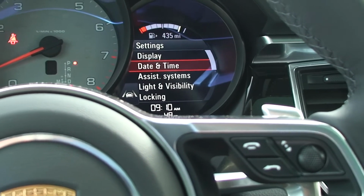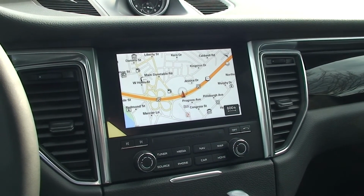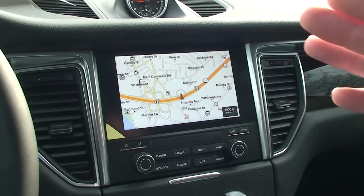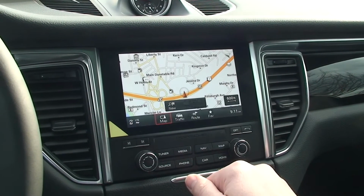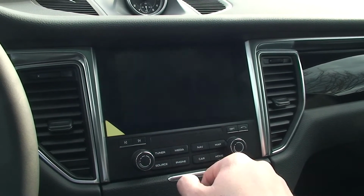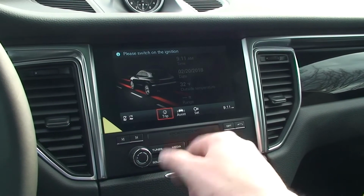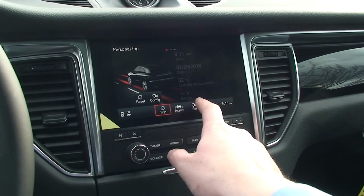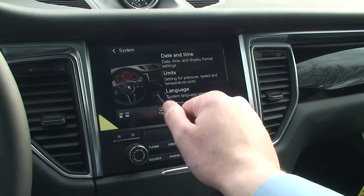So next, I'm going to show you on the PCM. Okay, so if you prefer to input the time or date on the PCM itself in the nav display, it's still just as simple a procedure. It's just going to be located over here instead. What you're going to do is go to your car screen by hitting the car button. You can also do this via the home button by hitting the car icon, whichever is easiest for you. You're going to go to set. You're going to go to system.